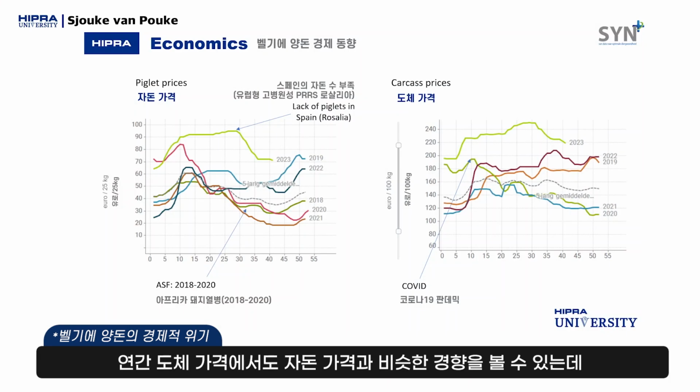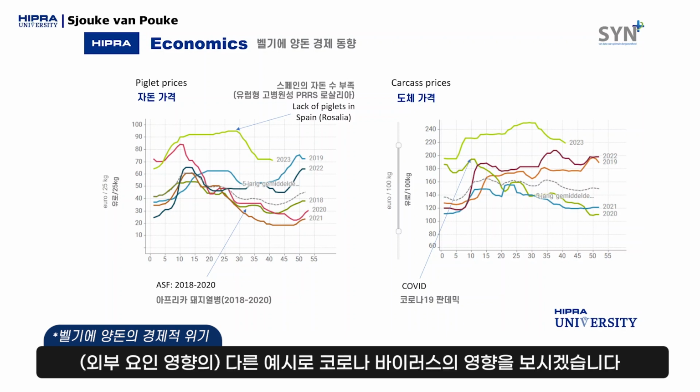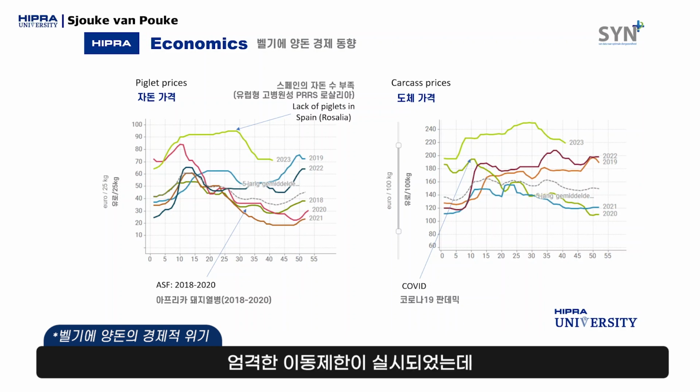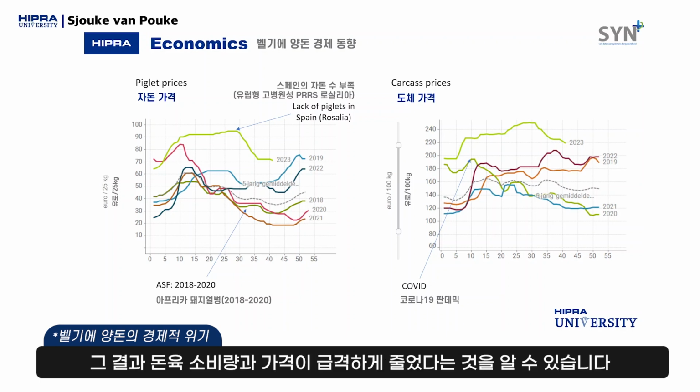And so, for example, here, if you look at the carcass prices, it's a quite similar tendency. This is just to illustrate you, for example, the impact of COVID. So in 2020, yes, indeed. In February, we went into lockdown, and you see that the demand for meat was going down tremendously, together with that, also prices.